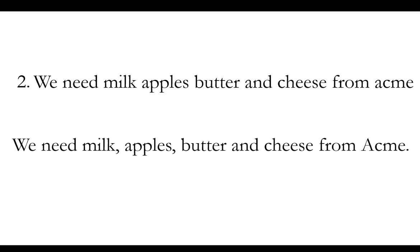Okay, here's what it's supposed to look like. Well, no problem here, we have our capital letter. We need milk, and we need a comma there because there's a list coming. We need milk, apples, and it says butter and cheese. And remember, this comma is optional. Sometimes it's there, sometimes it isn't, but it's not necessary. And we're not finished. We need milk, apples, butter, and cheese from Acme. Yes, we have to put a period at the end.